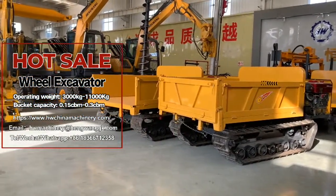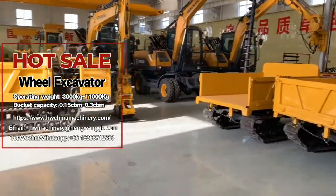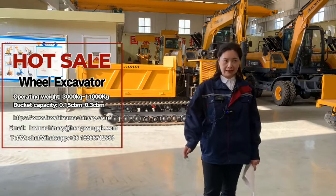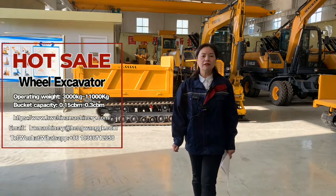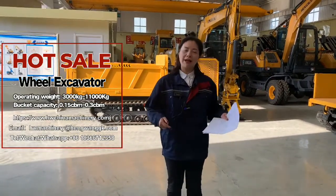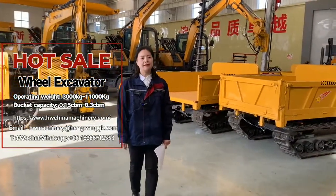And also our wheel excavator can change to different accessories. Many sellers think it's not fast when using a crawler excavator. But no problem, you can change to the wheel excavator, because the wheel excavator moves faster and is also more comfortable to drive than the crawler one. The speed is much faster than the crawler excavator. We also have the crawler and the wheel one, so you can choose what you like, okay?